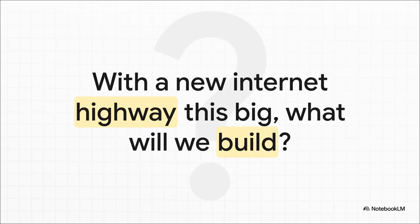So there you have it. We've gone on this journey from a really crowded old highway that we kept patching up with clever workarounds, all the way to this vast new digital frontier with practically limitless space. It really leaves you with one big question, right? With all this new room to grow, what incredible new things are we going to build next?